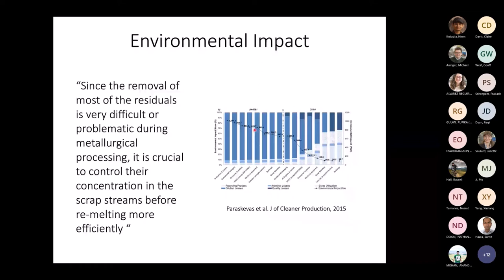And so our NHD project is going to look at trying to understand more about the environmental impact of some of these scrap sorting strategies that have been talked about, and also to look at the impact of these removal strategies and retention for alloying elements. So that's a project that's going to start in the next 3 or 4 months or so. Student is already in place, and again, quite an exciting 18 months ahead.